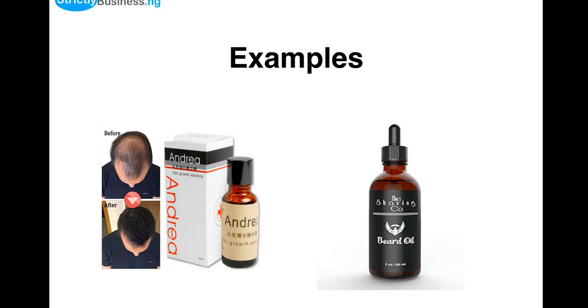So if you are thinking of doing mini importation and you bring Andre, I'm sorry, your business is dead on arrival. But if you bring Andre and you call it another name, maybe you launch a new company called, let's say, beautyniger.com.ng, and you have a logo, and you tell the Andre manufacturer, okay, just give me the bottle. In fact, give me a bottle of another shape. Don't put any name on it. The content, just send it down to Nigeria for me.